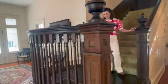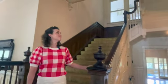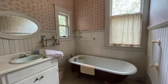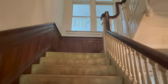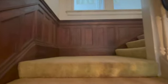This is another grand feature of the house, and it leads upstairs where you'll find 5 bedrooms to 1 bathroom. Oh, great. If we could only imagine what that would be like. Oh dear, yes. This carpeted stair. So I would definitely remove the carpet. Yes. It's too beautiful of a feature to have this carpet.